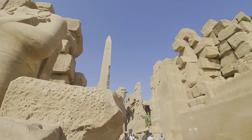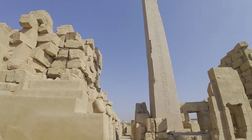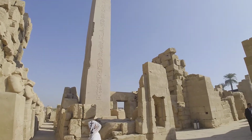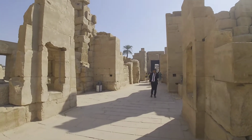So here are the only two remaining needles in the Karnak temples, and the rest are scattered around the world, another 50 or so. I think some people got really detailed ones and some didn't.